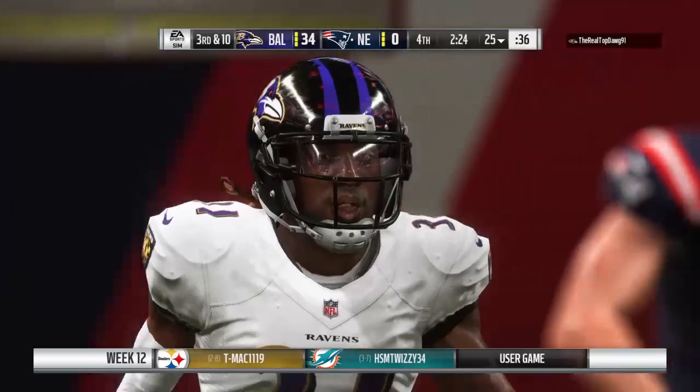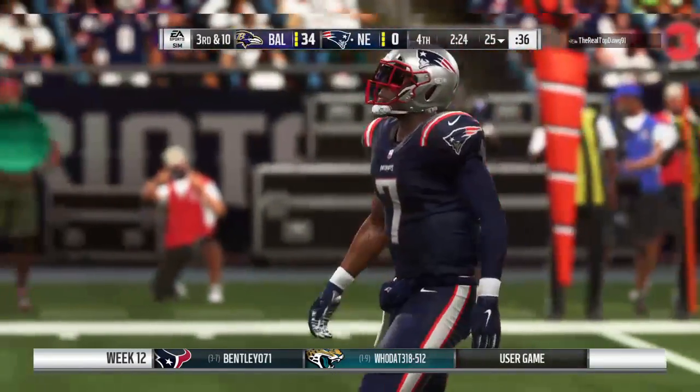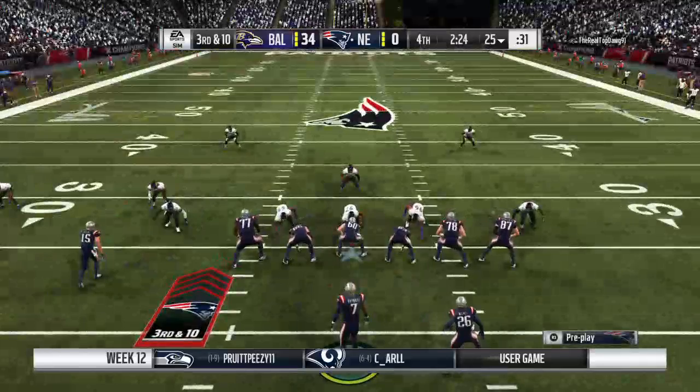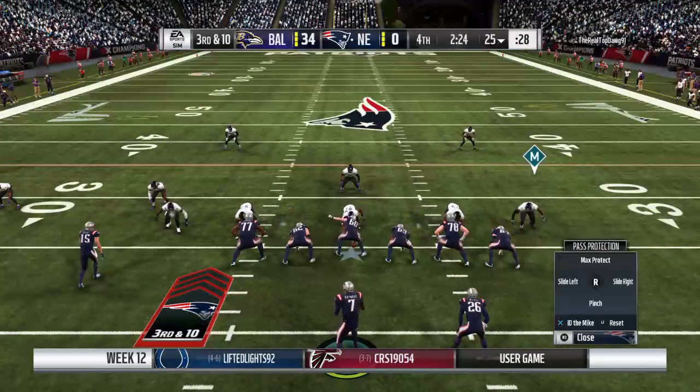Got to be wary of throwing an interception here because the defense knows they're going to get tested deep. That's why they're going to put a couple of extra guys back there to try and prevent that. Yeah, late in the 4th quarter here, trying to preserve the lead. So back-to-back incompletions, and that has them staring at a 3rd and 10.